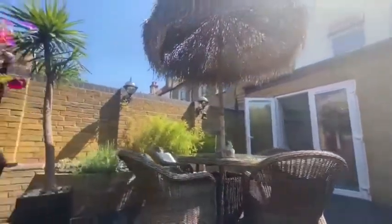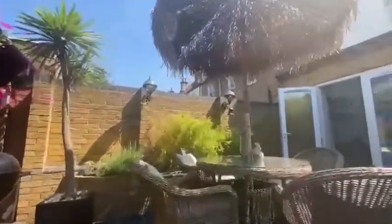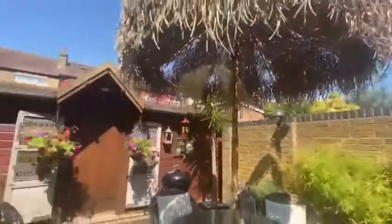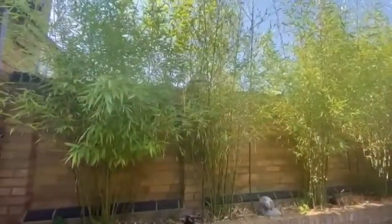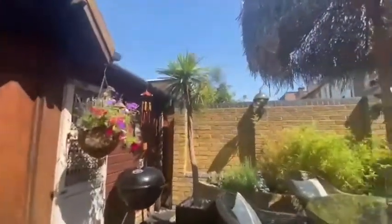The garden is just getting so much sun today, and it's really, really private as well. As we walk around, you can see that you've got some very stylish lights on this side. In the bamboo beds on the left, you've got some LEDs that light up as well. You can sit out here at night and really enjoy the place. Obviously, you've got the outside taps, which is super useful. And it's just a glorious space to enjoy.